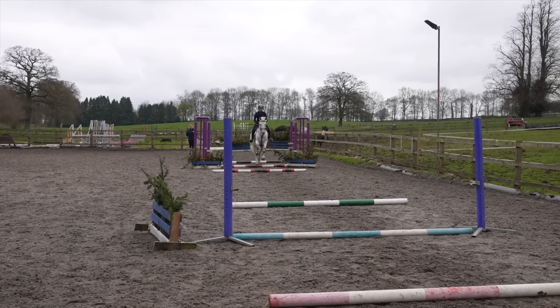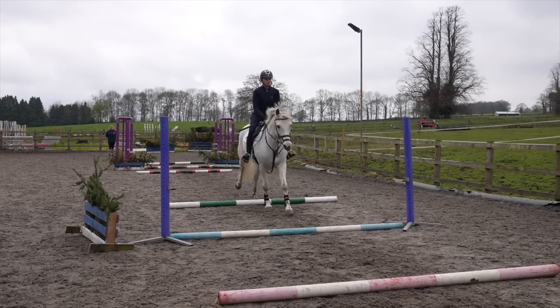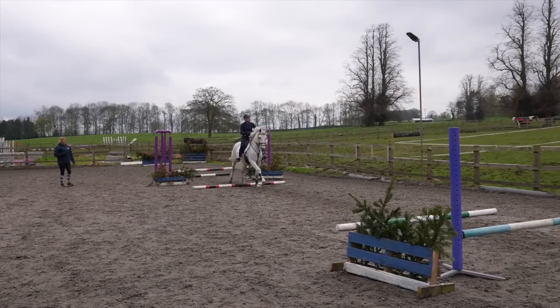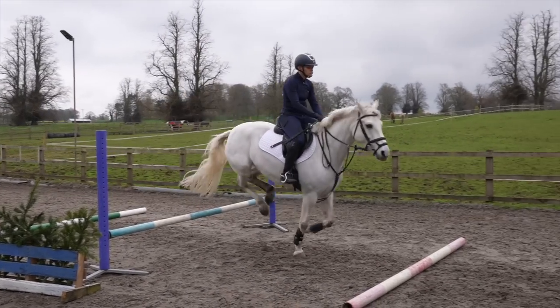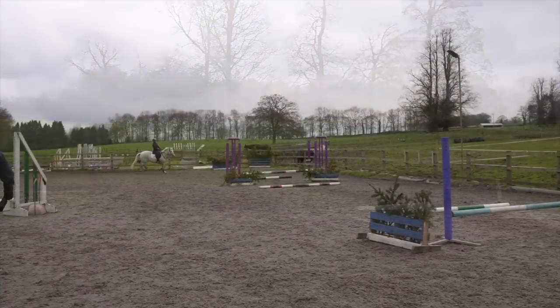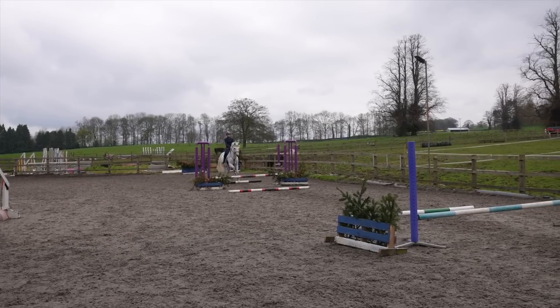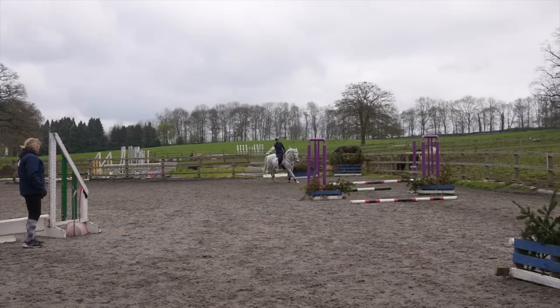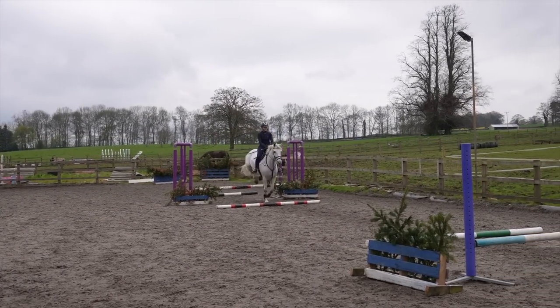So striding has always been a little bit of a sticking point with me and Rose. Obviously, I haven't ridden her much, but she does love to do these little pony strides. So I have to really make her do a big girl stride. So this is a really good exercise for us to start on before we jump. Yeah, good girl.